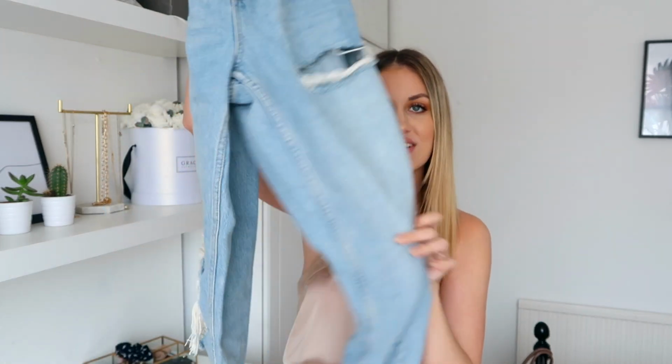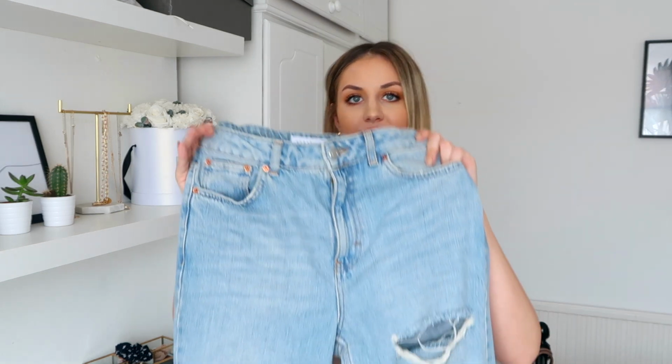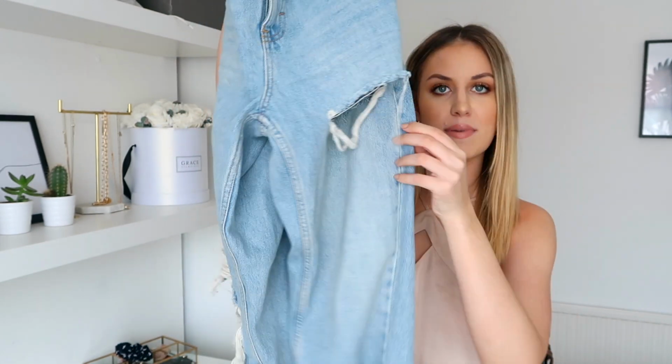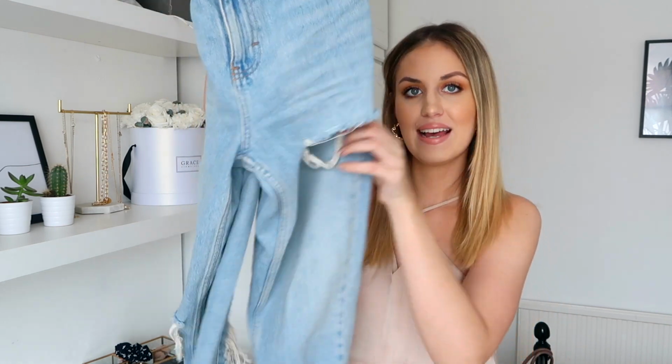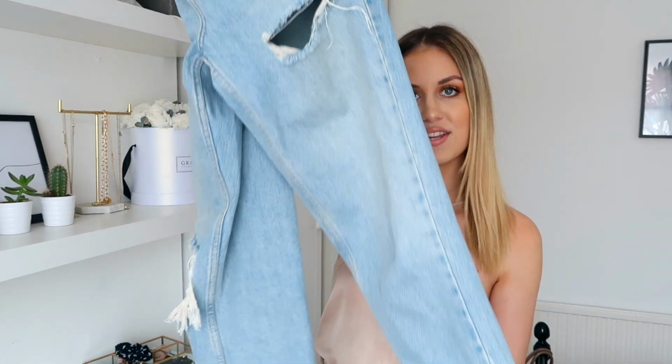Okay, so next thing I picked up from Topshop are a pair of jeans. I feel like you guys know I absolutely love Topshop jeans, especially their mum jeans. They're my most worn jeans ever. So I picked up these ones, which again are their mum jeans, but they have some distressing. They have a massive rip in the knee here, and then also one higher up on the thigh. But yeah, I've already worn these, so I'll insert a picture of how I styled them. I think they're great for going out for dinner and that kind of thing, but you could also wear them in the day with trainers and a t-shirt.